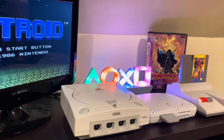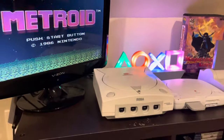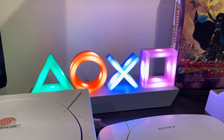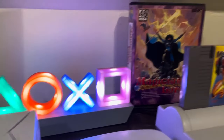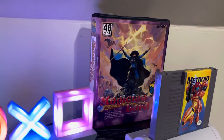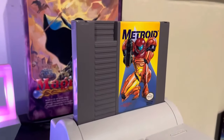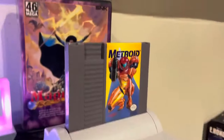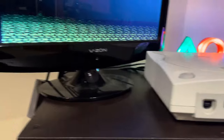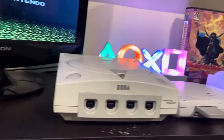When I want to make sure something's working, I'll use this screen for that. Here I have this pretty cool PlayStation Lite that I'm sure millions of people have. You could have got this at Target like last year. Back here I have a complete in-box copy of Magician Lord for the Neo Geo. Gotta love that. And then this really, really clean copy of Metroid here in my NES top loader. Gotta love that. So really cool stuff here so far in the collection. We're already 5 consoles in and a couple games in.